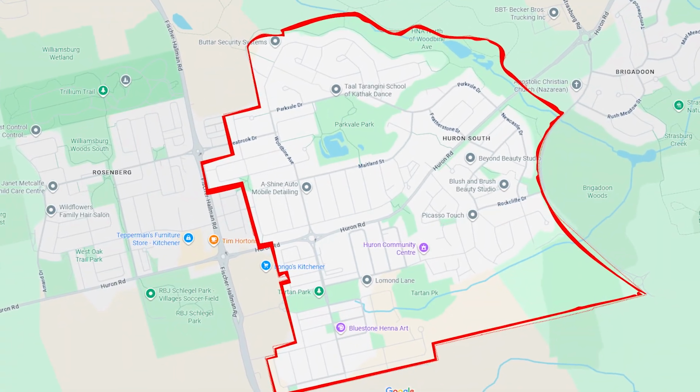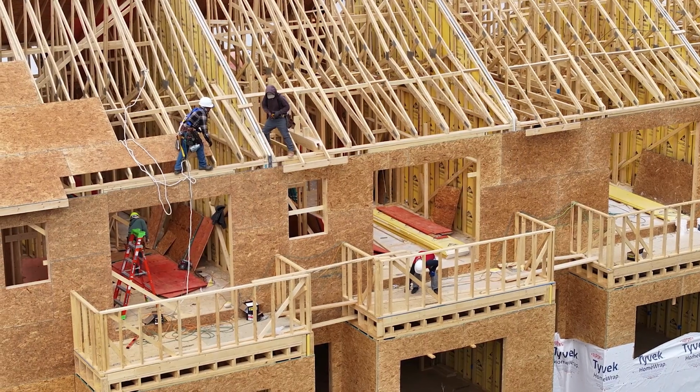In terms of the overall growth in the neighborhood, living in either of these neighborhoods, you're going to be steps away from RBJ Schlegel Park, which is a massive park. There is in fact an indoor rec center that's coming up anytime soon. And at the same time, there is a new Longos Plaza that's literally open in the heart of that neighborhood. So there's a lot of retail development going on, as well as community development. There is in fact a new school coming up in this neighborhood as well. So you will find that newer feel to both these neighborhoods. But these are the two great neighborhoods I strongly recommend for any buyers looking for under $750K.